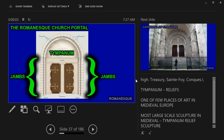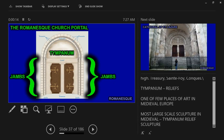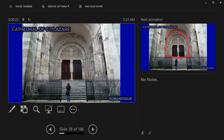So the tympanum will usually have reliefs on it, and it's one of the few places of medieval art where we actually see art. And it's the most large scale sculpture in the medieval era. It was the tympanum relief sculpture. So let's take a look at what it actually looks like.